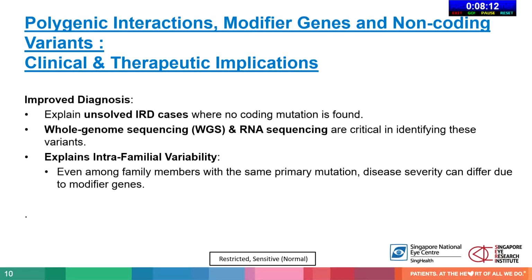So all this talk, polygenic interactions, modifier genes, non-coding variants, what are the clinical and therapeutic implications for us as clinicians? Number one, it can actually help us solve cases where we don't find a causative mutation. I have so many cases where the patient has a clinical phenotype, but we can't find a gene. So these interactions here could explain it.